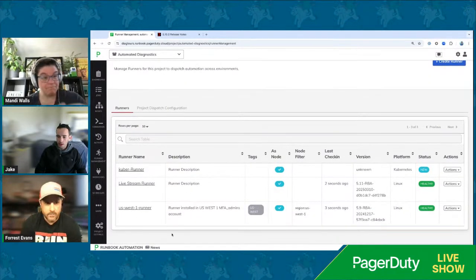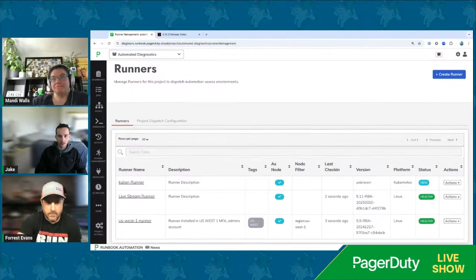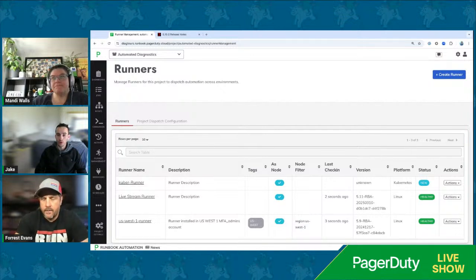So yeah, it again just streamlines the process and makes it easy for users to focus on the actual automating and less on steps for configuring.